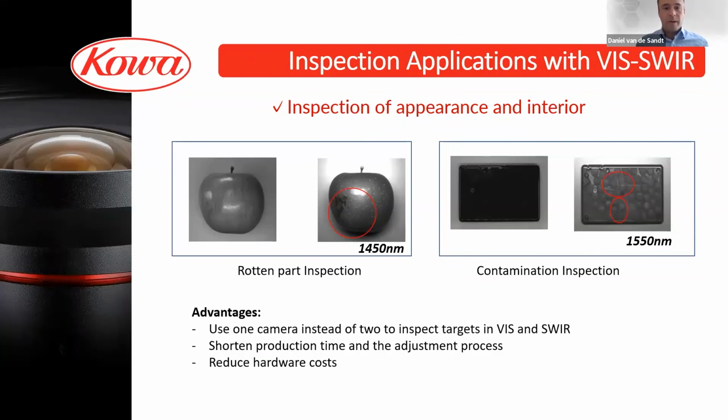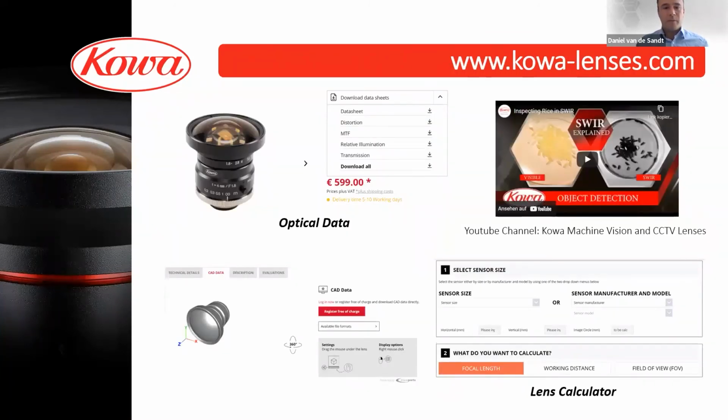And this was my presentation about the different transmission options, the Kowa lenses we have for SWIR and VIS-SWIR, and some application examples. I would also like to point to our website, kowa-lenses.com. There we have all the data sheets of all the lenses. We have 3D data. We have a newly updated lens calculator, which you can use to calculate the lens you need specifically for your parameters. And I have already mentioned our YouTube channel, Kowa Vision and CCTV lenses. There you can look at the demo examples I talked about, and many other interesting videos.